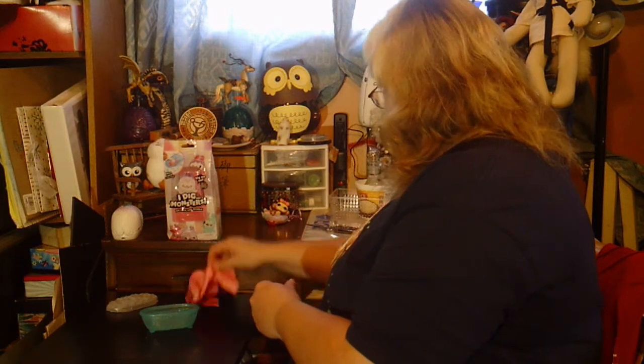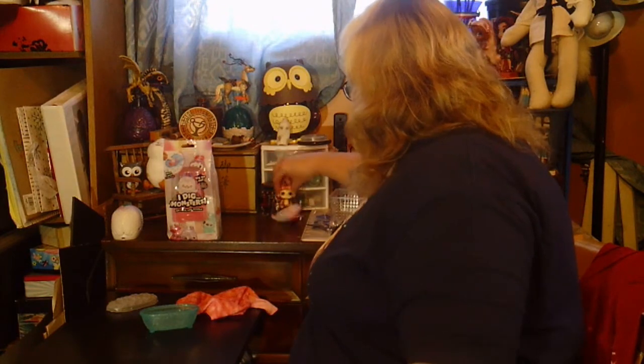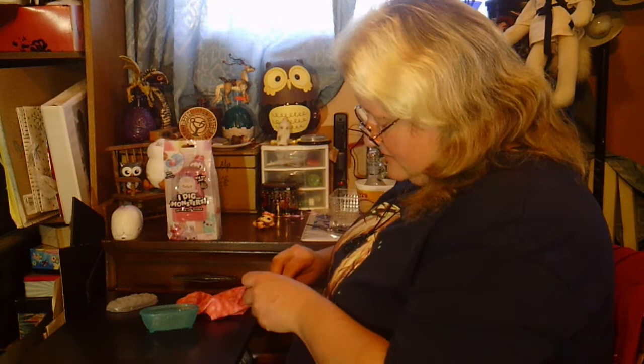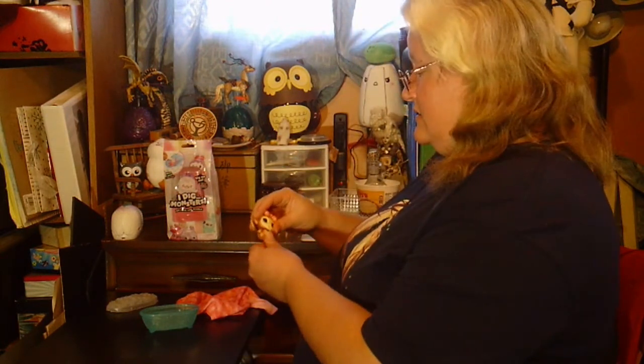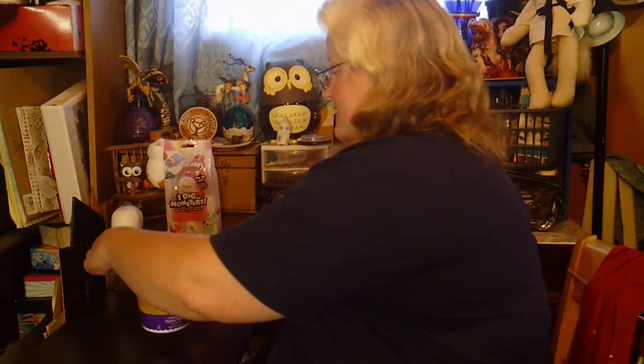You know what? I lost that pacifier. Told you it was going to happen. Nope, it's down inside the swaddle. So yes, like I said, you're going to lose the pacifier. I just did. So, moving on. I'm just going to pour off her bathtub into here because I'm afraid I'm going to spill it.